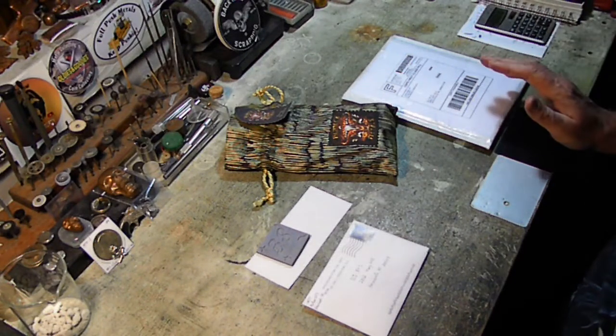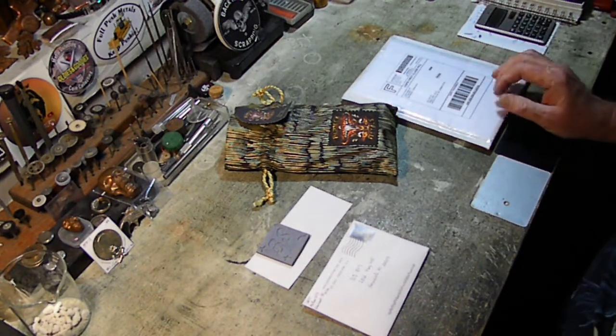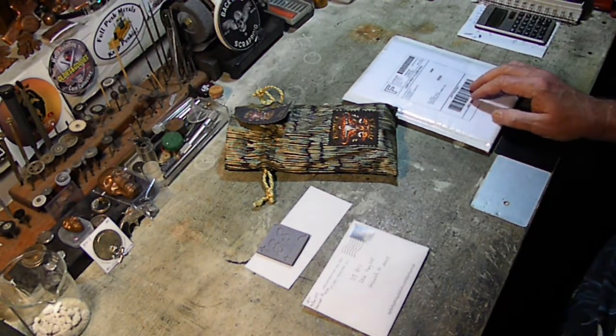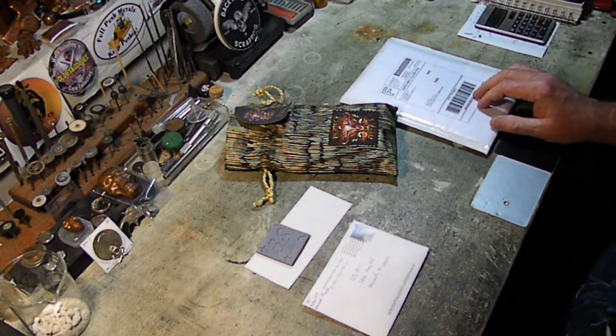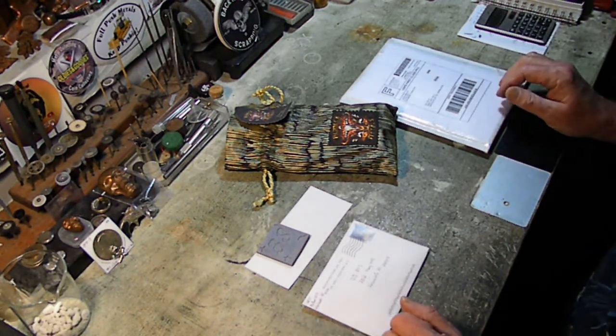I am just doing a quick multiple mail call catch up. I've had a bunch of stuff sent to me over the last several months. Not tons of stuff, but enough, and I never get a chance to acknowledge anybody for it.